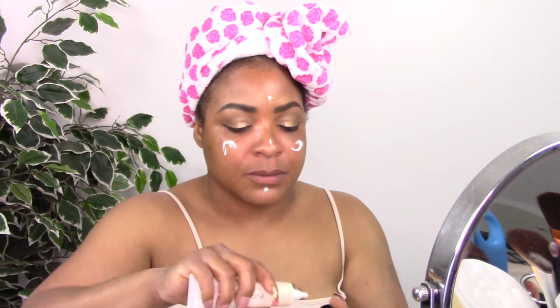I'm going to use 2 primers. This is the Infallible Matte Lock Primer, and I'm going to use my Fenty Beauty Hydrating Pro Filter Primer. I use this one first. 2 pumps of that. Squirt of the Matte Lock Primer here, here. Just a little bit. A little bit takes you a long way. Alright, let's check out the lashes.